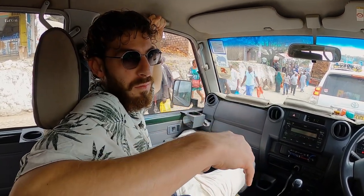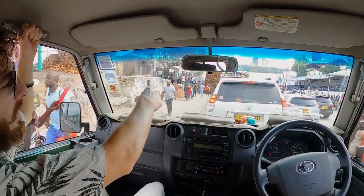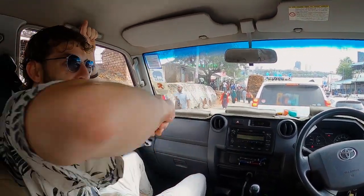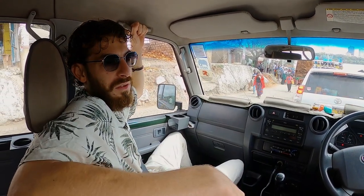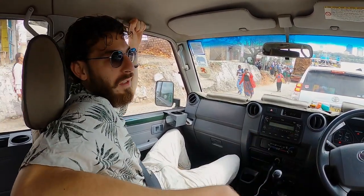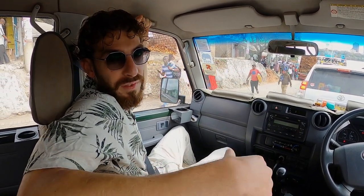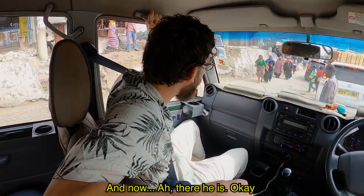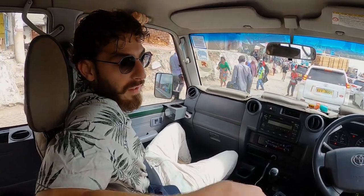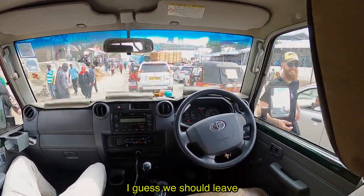Actually, this is the outskirts of Mombasa, but as you can see, on the other side we have Mombasa. We take now the ferry to cross, and we just had a small incident at the station where we have to pay the ferry, because they told us this is a minibus instead of a five-seater, so we had to pay a bit more. There was a bit of discussion. Yeah, now, okay. Our friend is not here, but he's on the way. I guess we should leave.